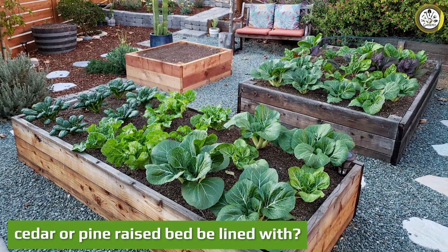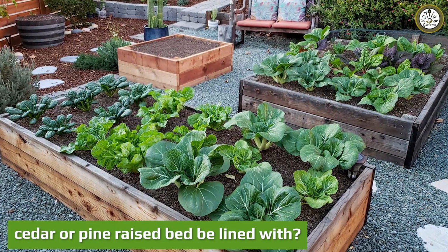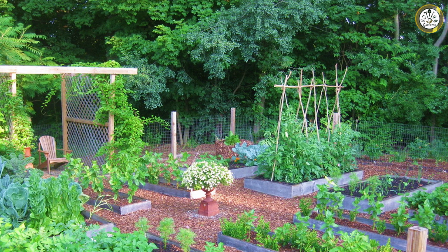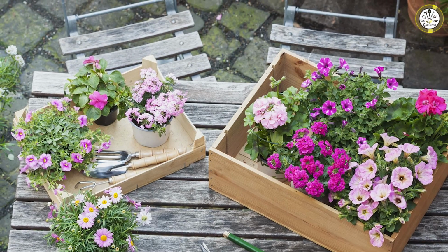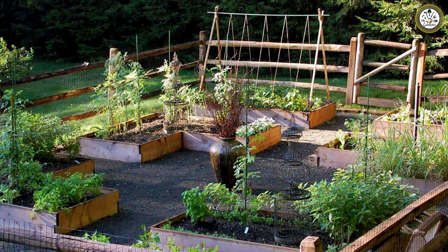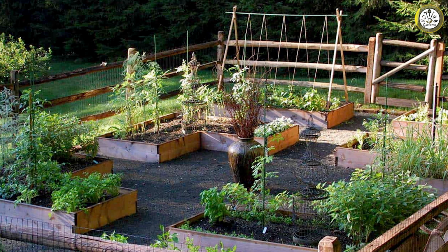What should a cedar or pine raised bed be lined with? Lining a raised bed improves its durability and stops toxins from going into the soil. Some people use plastic to line their raised bed, which isn't ideal as it tends to retain excess water and deter insects which are beneficial to growth. This is particularly true of non-porous plastic. The best material to use for raised bed lining would be landscape fabric. This can usually be found at gardening stores, or you could use cloth fabric from old clothes if you want to be thrifty.